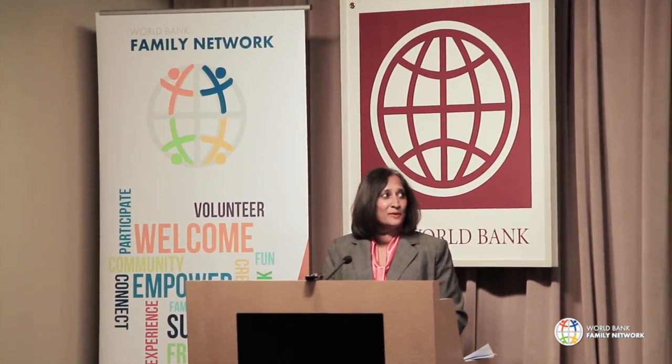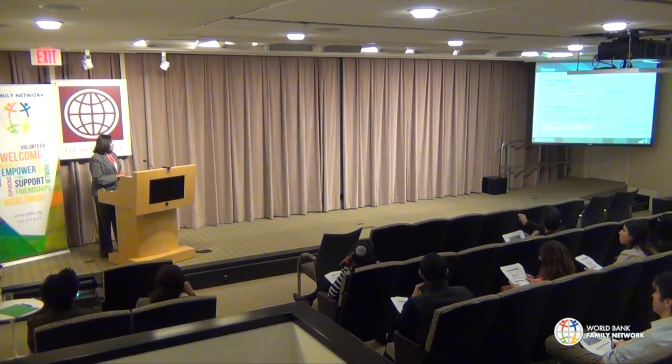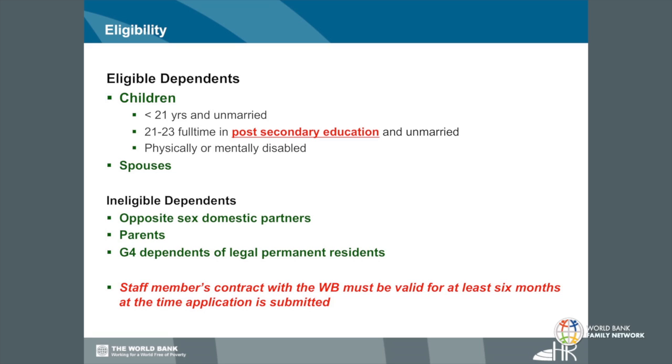So who is eligible for a work permit? Well, dependent children on G4s are eligible up to the age of 23, and there are no exceptions after that. That's a hard stop at 23. Children under 21 must be unmarried, and they don't have to be in full-time education. However, those children between the ages of 21 and 23, if they're applying for a work permit, must be in post-secondary education. Finally, if you have a dependent child who is physically or mentally disabled, you can apply for a work permit for them beyond the age of 23. And with that application, you're required to submit proof of the disability, doctor's reports, etc.